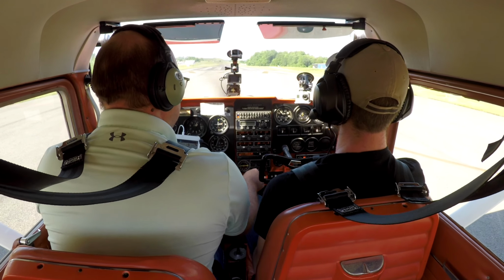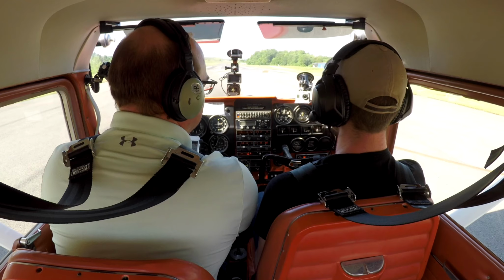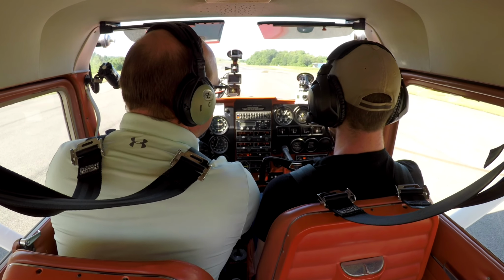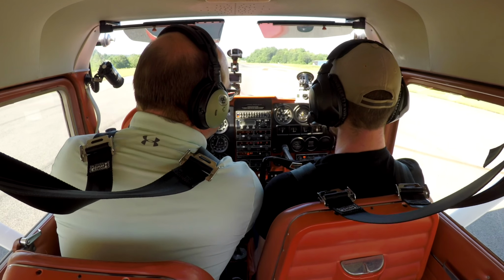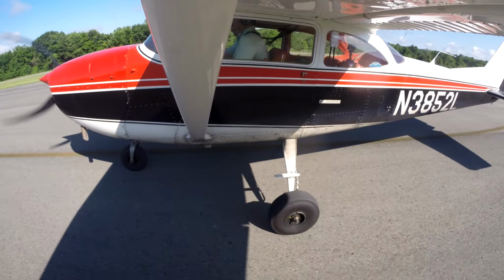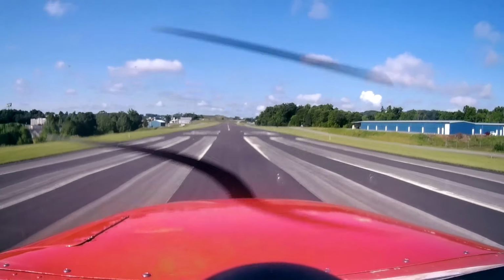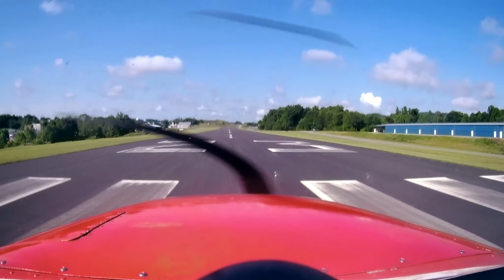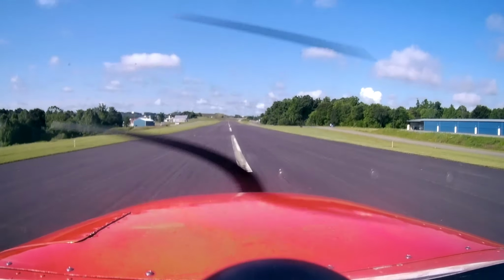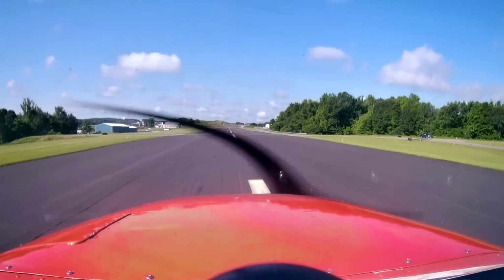The brakes go on, mixture goes rich now. Power comes in, we should see like 22 to 2300 RPM, 2350 maybe even. That looks good to me. Yep. It's about what you're looking for, right? Yep. Alright, off the brakes and right rudder. Airspeed is alive. 40, 50, and 60.